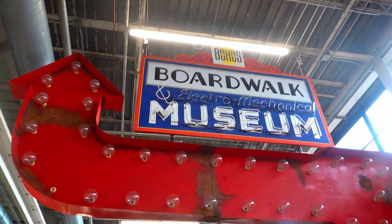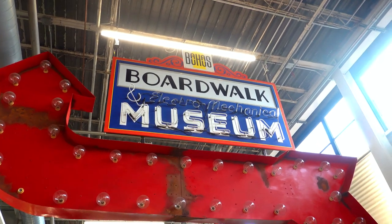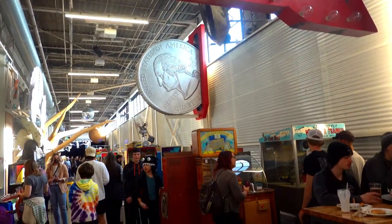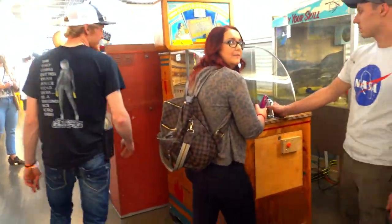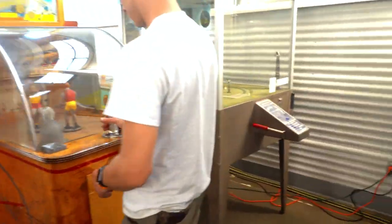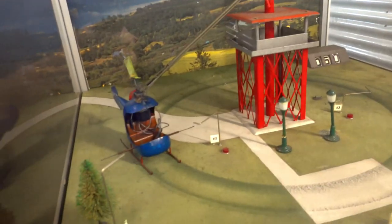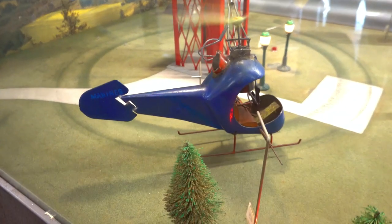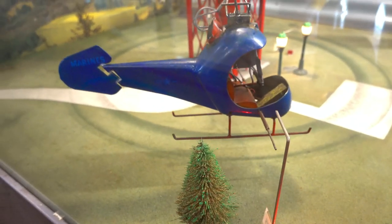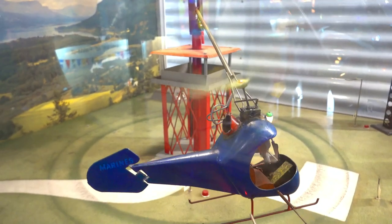On the other side of the mini golf, there's this thing. The Boardwalk Electromechanical Museum. Based all on games that are not electric, but mechanical. Like this, learn how to fly a helicopter. Wow. Oh, the helicopter game does work. But there's no way I could operate it with two hands, so I'm glad this gentleman is doing it.